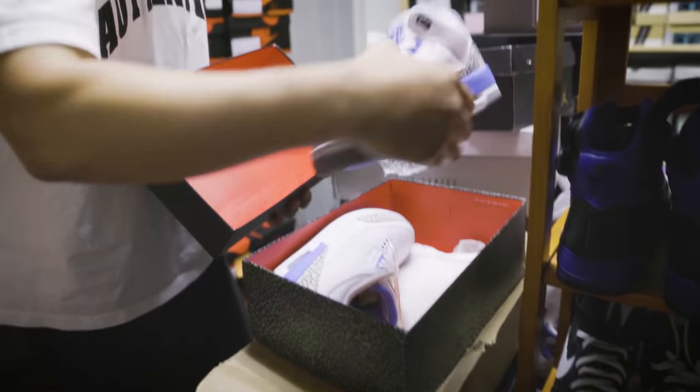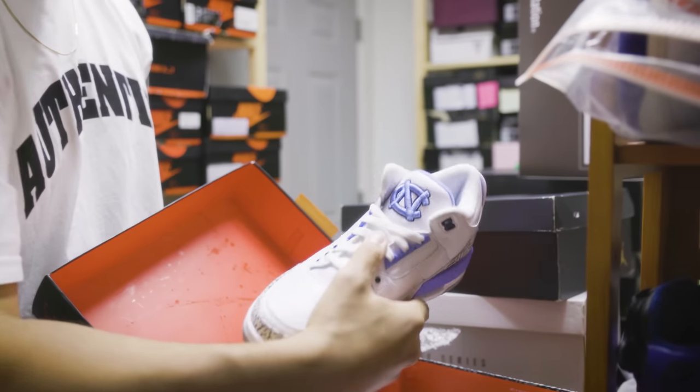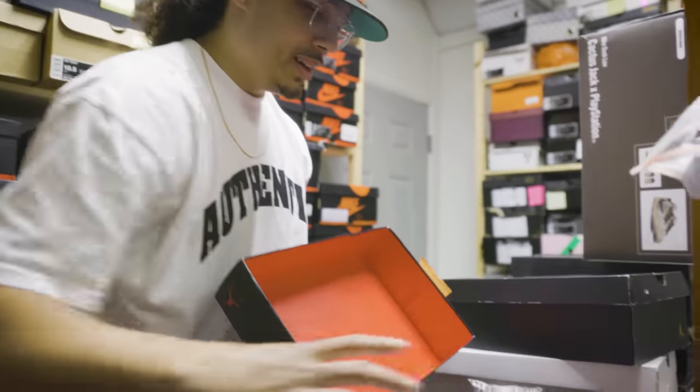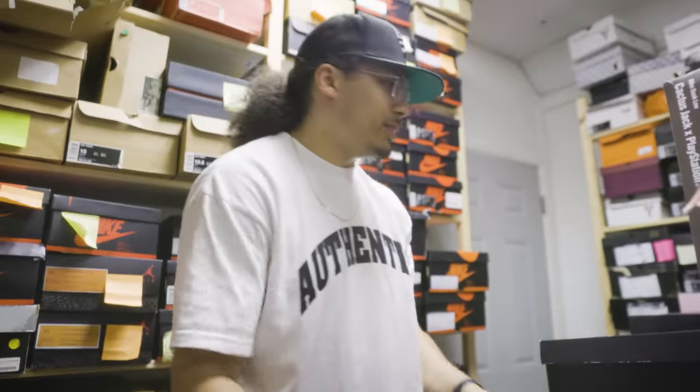What we got right here? Let's open this box up. UNC threes, huh? And this is not the GR, this is the UNC PE. So this is like a, you know, $3,000 to $4,000 shoe.